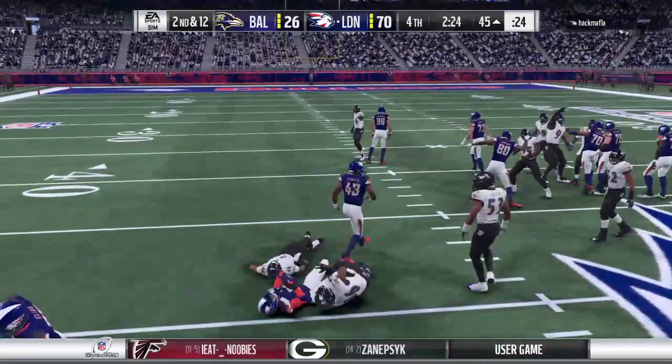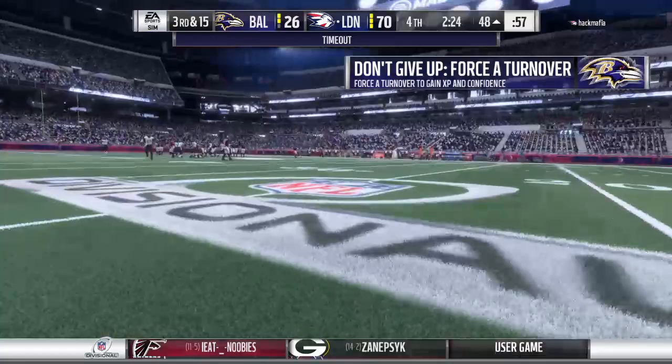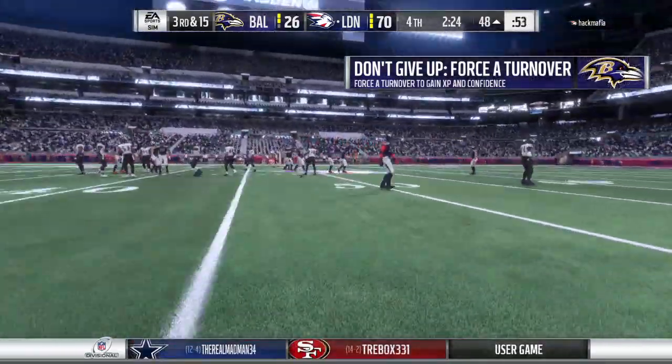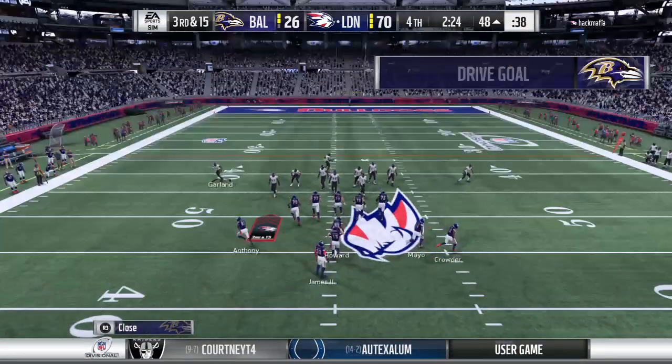Now they'll run it on the toss. And they go backwards here, losing yardage back at the 48-yard line. That'll set them back with a loss of 3 on the play. And they're going to be staring at a 3rd and long here.